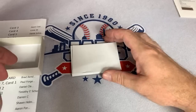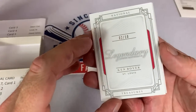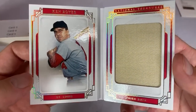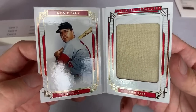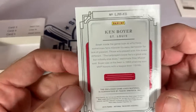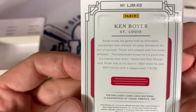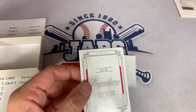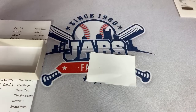Let's see, Brad B., you've got this book coming your way. It's going to be a Ken Boyer from the Cardinals out of 10. Ken Boyer, there's the inside of it. Third baseman, Ken Boyer. And El Canon says, Sheboygan. Thank you very much, El Canon. Really appreciate that. Big patch of his jersey right there. And there's the back of it telling you all about Boyer and how he made the game effortless and how he played with Stan Musial. And he won the MVP award in 1964. Someone just said not bad. Ken Boyer, let me jewel case it up for you. And that one, once again, goes to Brad B.